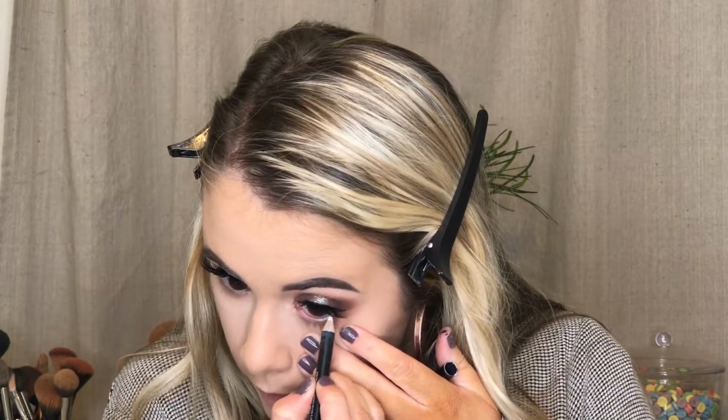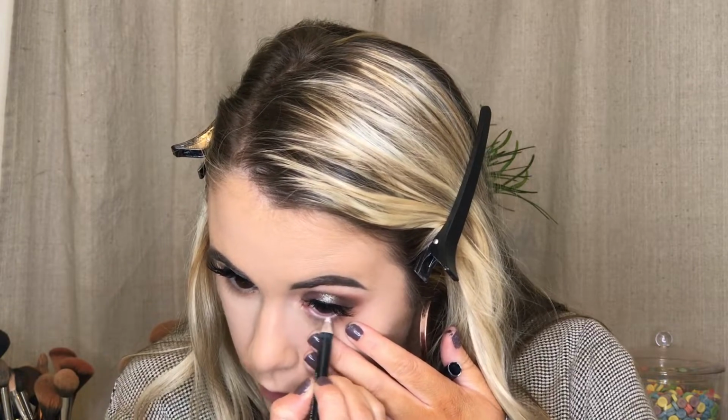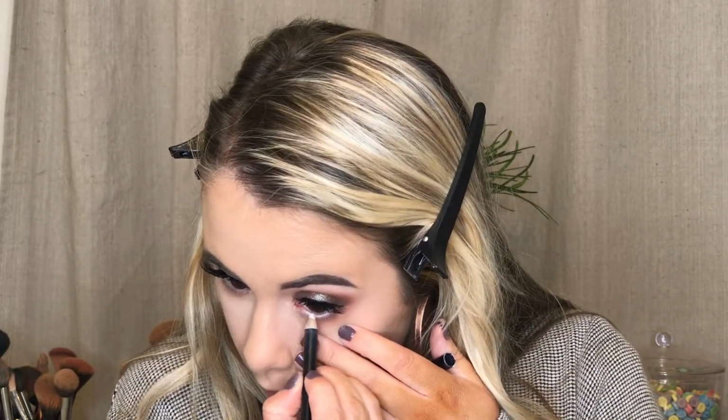Then I'm going to pop in some Morphe Coconut eyeliner, and this is just a basic white liner that I'm going to line my waterline with, just to open up my eyes so they don't look too closed in. Since my lid area is so dark, this will open up everything. Then I'm just going to pop on my Maybelline New York Total Temptation Waterproof Mascara on my lower lash line.